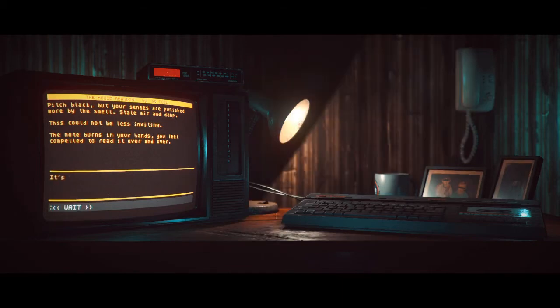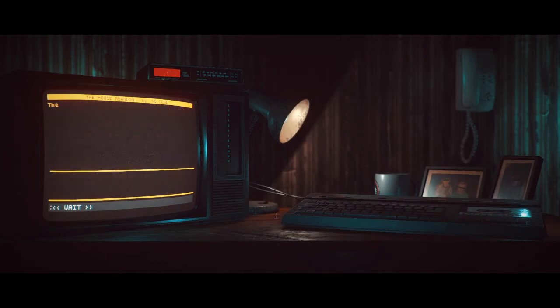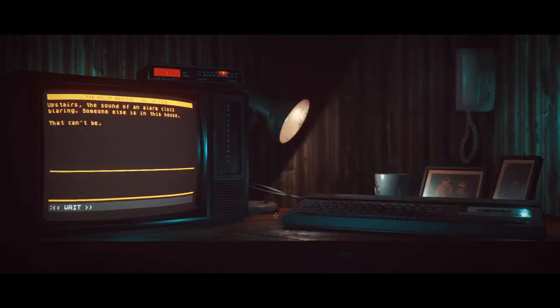Read note. It's too dark to read, but it feels weird to the touch. Turn on light. Afraid of what you might see, you flick the light switch. The lights flicker on and off. The walls are falling apart after years of neglect or worse. Upstairs, the sound of an alarm clock blaring. Someone else is in the house. This can't be.